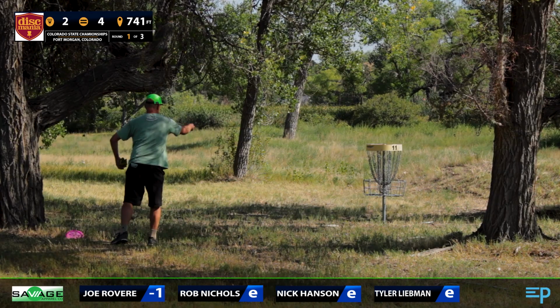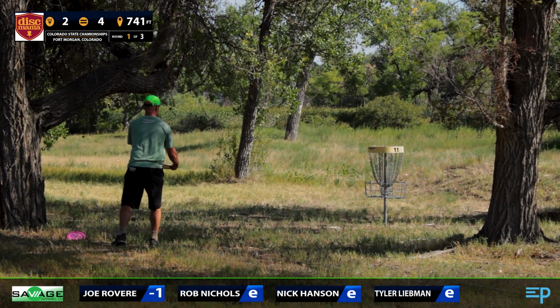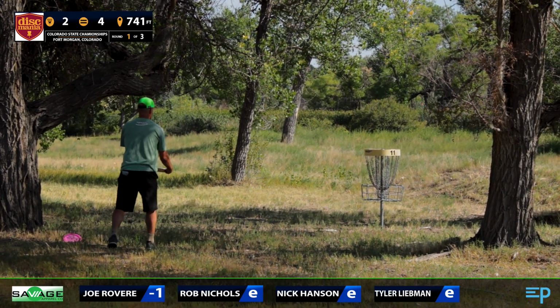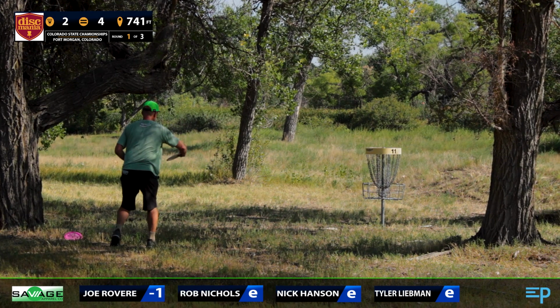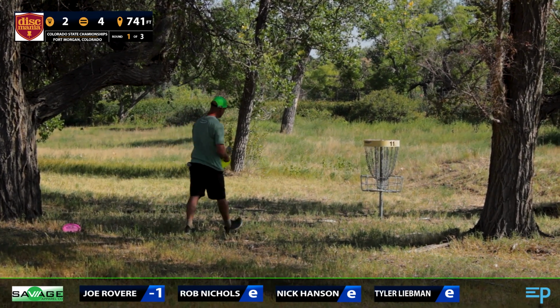Tyler just leaving a little short, showing that low ceiling right there. Yeah, he was definitely just right under that. The wind, I think, is coming a little bit right to left, head for him, if I remember right. So Joe with a solid birdie putt, 2 for 2 to start the round.